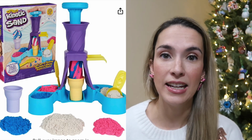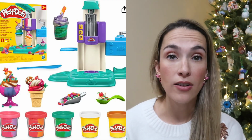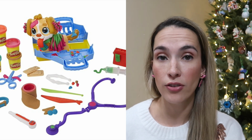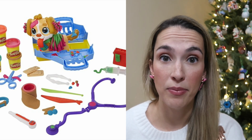Also, kinetic sand and Play-Doh gifts are a great addition. There's this ice cream soft serve set that you can get, as well as my daughter is obsessed with her vet care one. Her brother picked it out for her birthday present, and that is the top Play-Doh item that they love.